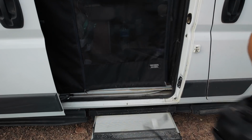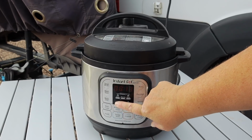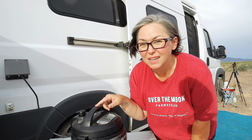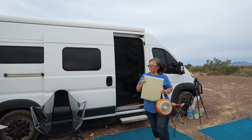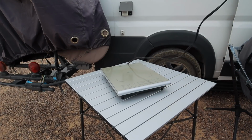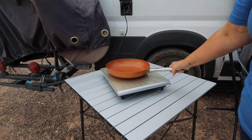Sometimes if I'm cooking some extra smelly food like fish or chicken, I'll take it outside. So now we just need to wait for this to get to pressure and then we can release it outside and keep the smells from being on the inside. The other thing is I'll take my induction cooktop outside, also plug that into electricity and cook outside. So you can do all of these things as well, depending on what you have.